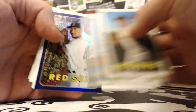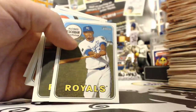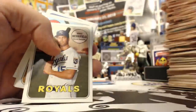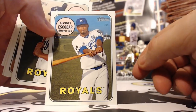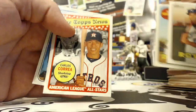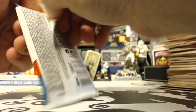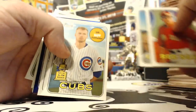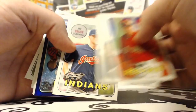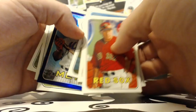Mookie Betts, purple. Alcides Escobar for the Royals, short print. Another short print for the Royals. And last pack of box two. Jay Bruce has an error card. If it says he's traded there, that's the short print one. That's not the one we got.